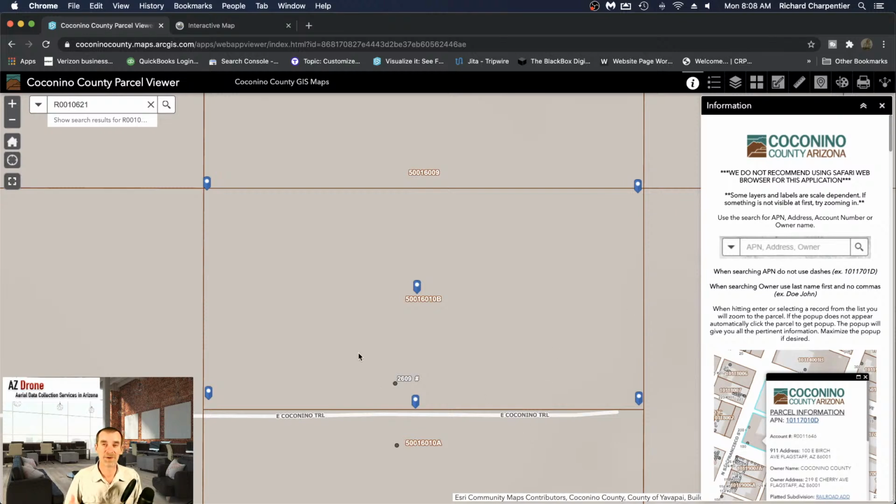They're not on Ground Station Pro yet, but I do have my reference information to put into Ground Station Pro now. So let's see.